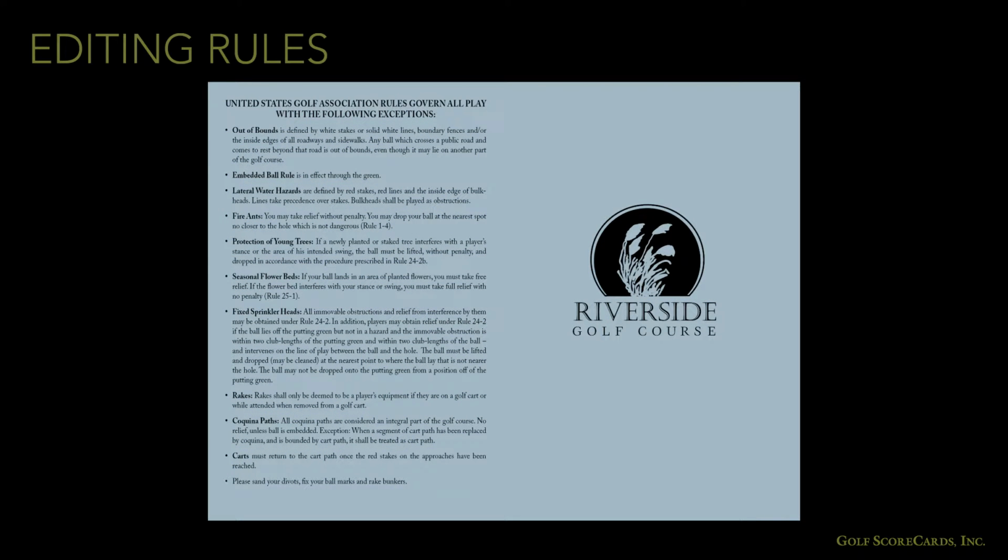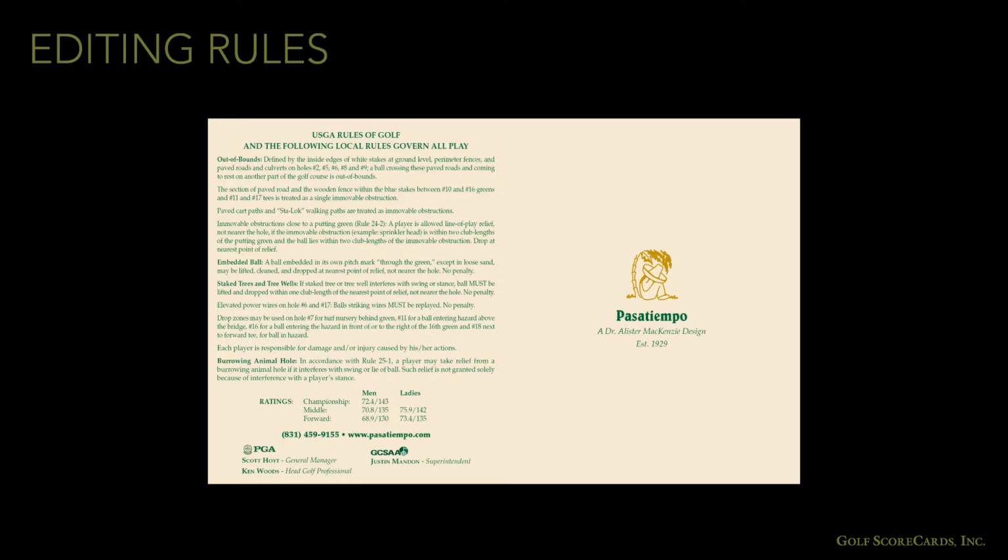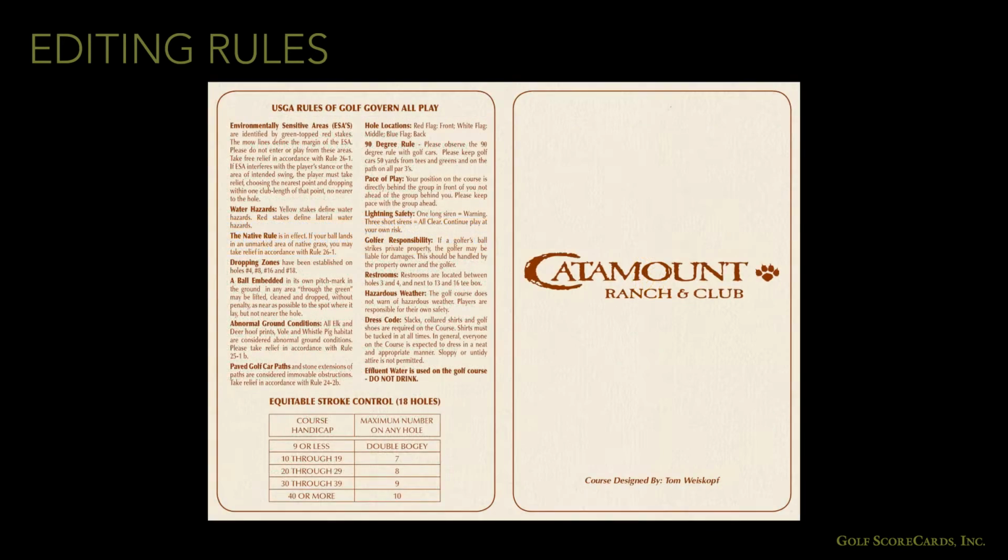Some local rules can be edited down with a referral to the rules book. One that we see a lot of is sprinkler heads near the green. One card takes 84 words to describe this, while another does it in 40. Again, space is limited, so be judicious on choosing what to include. Think about what could be listed elsewhere.